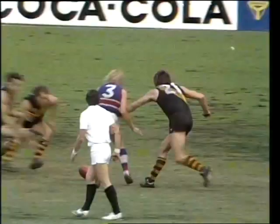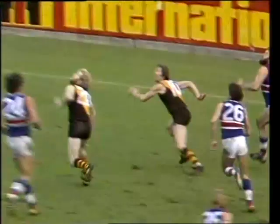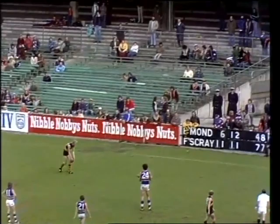Baum comes out with it. Great football, Baum. Across it goes to Hart. Hart, a long left footer down to the goal square. Jimmy Jess up, takes the mark. Has not had much influence on the game as we're at about the 16-minute mark of the third term. Jess comes in, shoots for goal. A very nice looking kick.